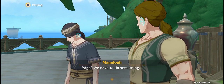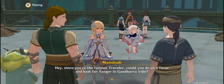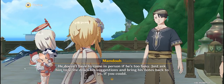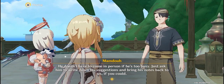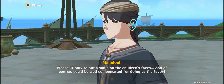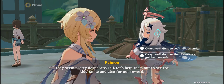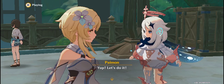Oh, we have to do something. Hey, since you're the famous traveler, could you do us a favor and look for Tanger in Gandharvaville? He doesn't have to come in person if he's too busy. Just ask him to write down his suggestions and bring his notes back to us, if you could. Please, if only to put a smile on the children's faces. And, of course, you'll be well compensated for doing us the favor. They seem pretty desperate. Let's help them out. To see the kids smile. And... Yep, let's do it!